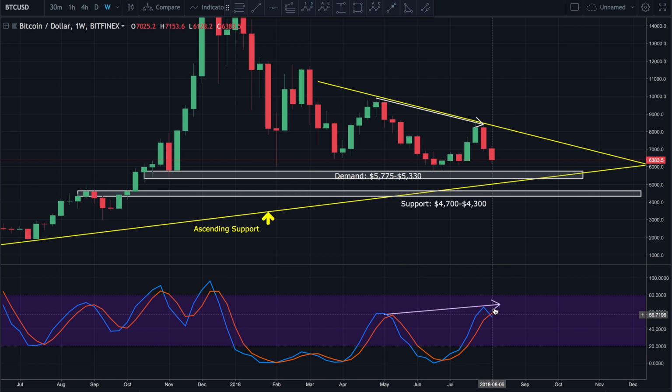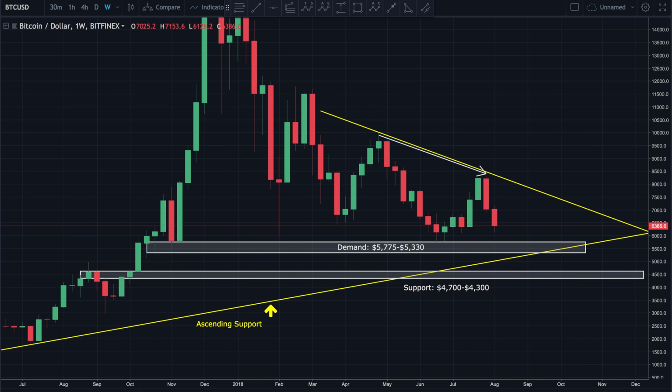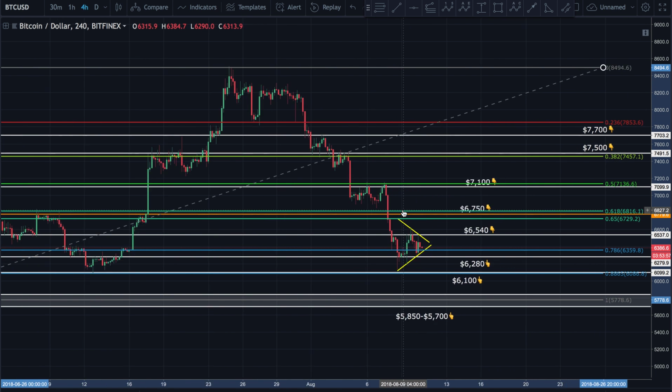So I'm not saying that is going to happen. I'm just saying that's a possibility, just based on the hidden bearish divergence I'm seeing and the degree to which it differs from the prior. So that's just something to keep in the back of your head.